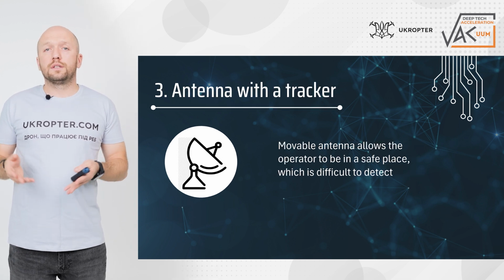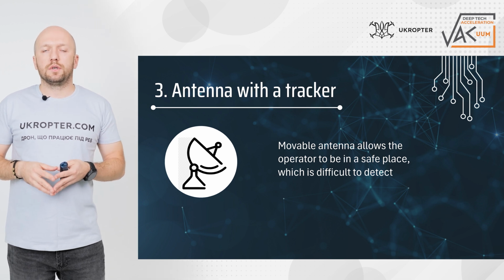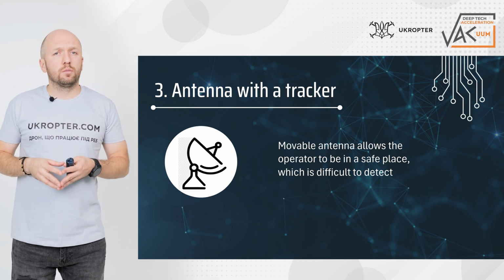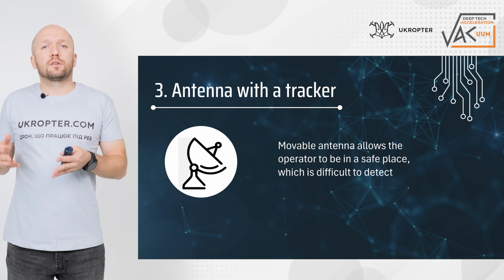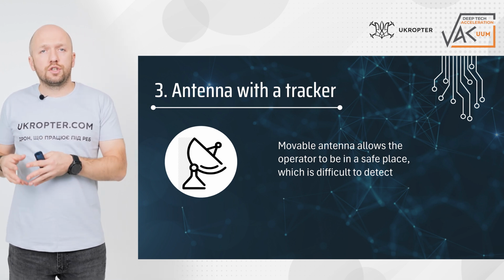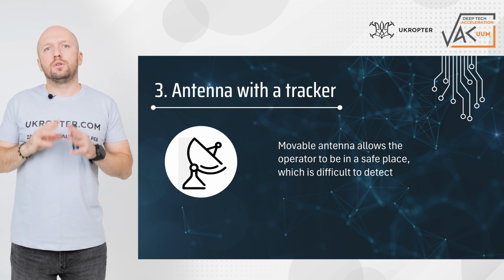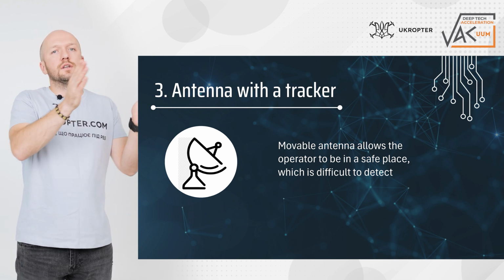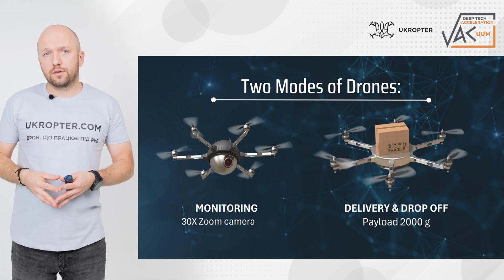It is known that the drone pilot is an important target for the enemy. In our case, it is almost impossible to track its exact location, since the control takes place through a ground station. In addition, it automatically follows the drone and does not need to leave storage to set it in the right direction. We have 2 copters in the basic configuration.